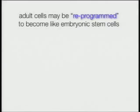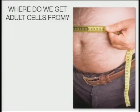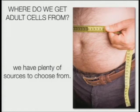Okay, so this ability to reprogram an adult cell to become like an embryonic cell, do you realize what that means? That means you don't have to go searching for those one in a million stem cells. You could take any cell, presumably, and reprogram it to be an embryonic cell. It could be one of your cells, so now you don't have to worry about immune rejection. Now you might be saying to yourself, yeah, but where are we going to get all those cells? Where would we be able to move these differentiated cells back to a stem cell? Well, I am here to tell you that there are plenty of places where you can get adult cells. Fat.